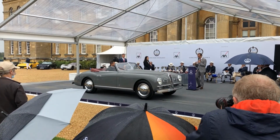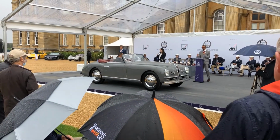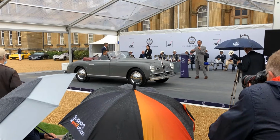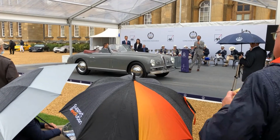And interestingly, it was sold to a famous Italian Grand Prix driver when new. He was a works driver for Alfa Romeo, Mercedes, Maserati. So I can just imagine him in 1948. This is the car he'd buy, an Alfa Romeo, the SS, the Super Sport, with the more powerful engine and a very sporty 2-seat open Pininfarina body.